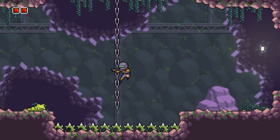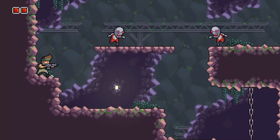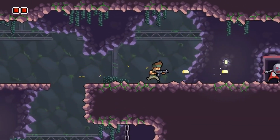Omega that's threatening the world, and you'll fight off his armies in this action platforming Metroidvania. And so like I said, you have different characters to choose from and play as throughout the game, and each one has their own unique set of abilities and different weapon types.